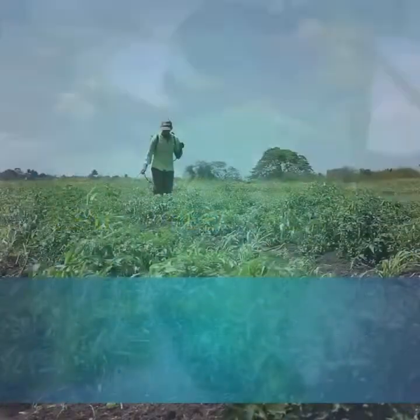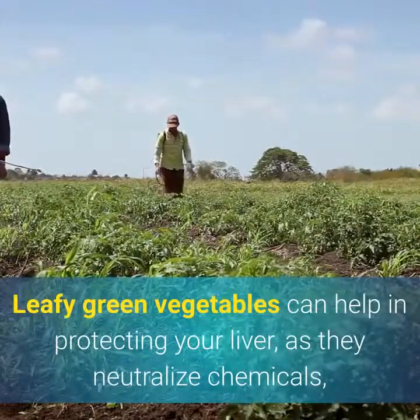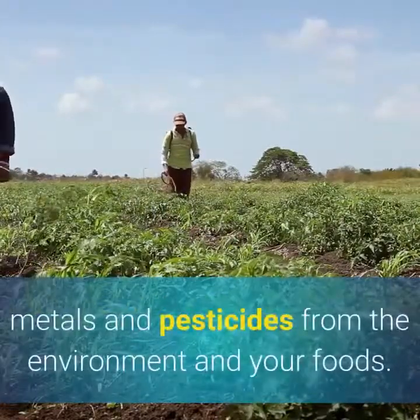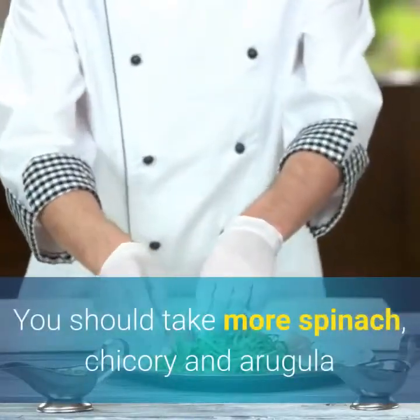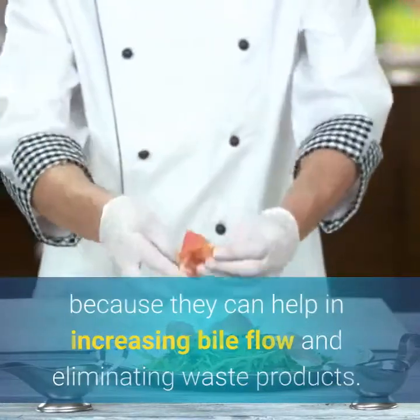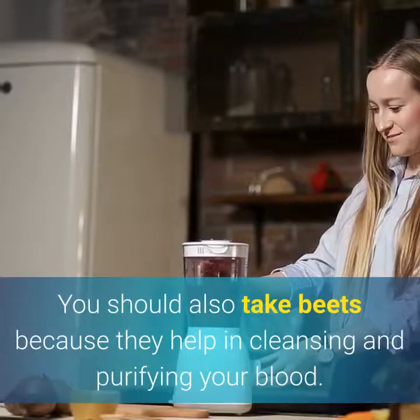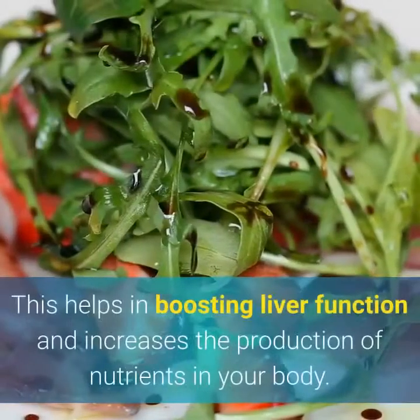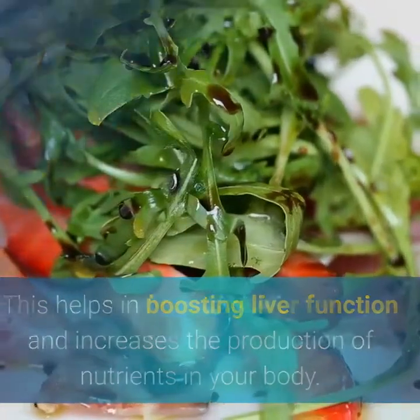Leafy green veggies. Leafy green vegetables can help in protecting your liver, as they neutralize chemicals, metals and pesticides from the environment and your foods. You should take more spinach, chicory and arugula because they can help in increasing bile flow and eliminating waste products. You should also take beets because they help in cleansing and purifying your blood. This helps in boosting liver function and increases the production of nutrients in your body.